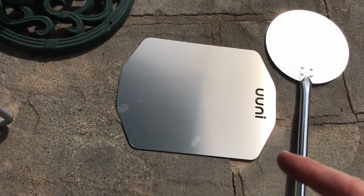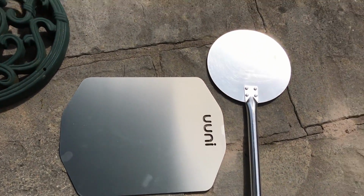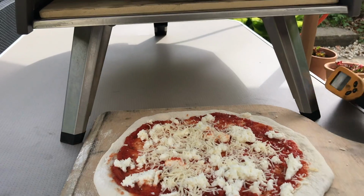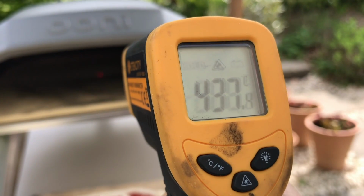And I used to use the Uni 3 peel, but I am going to be starting to use it again for the Koda because that peel just does not work in this oven. So I'm going to use this and I'm going to turn it outside, which I haven't done in a while. So I used to do it all the time, but okay, so it's gone up to 4. See, it's gone up to 4.